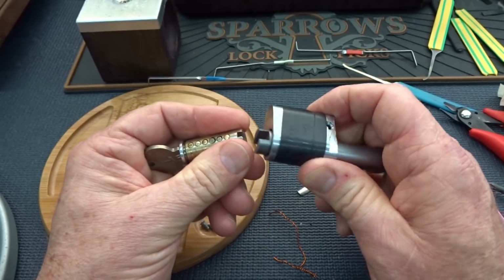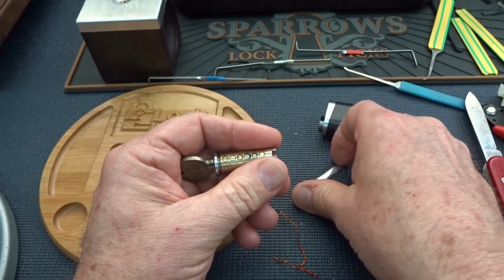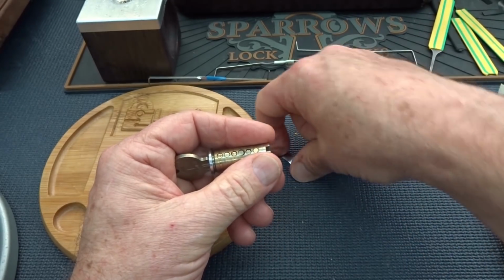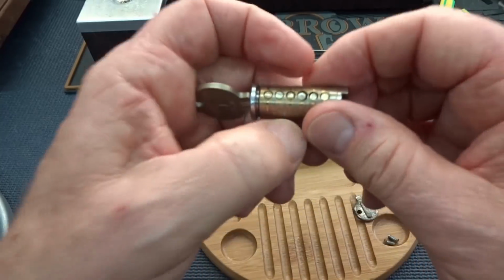Okay, it was the shim. It's so tight that shim was causing it to snag. Isn't that precision? Okay, get that out of here. Put him right there. And let's see what we got.